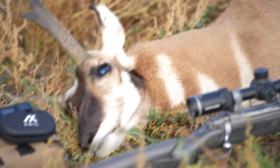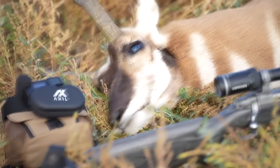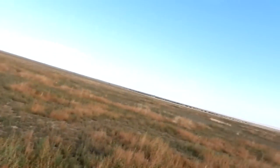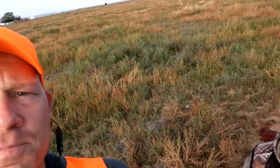Man, I'm not built for sprinting across fields. Where do you want me? Just right in front of him. Oh, okay. And I'm just gonna do like this.